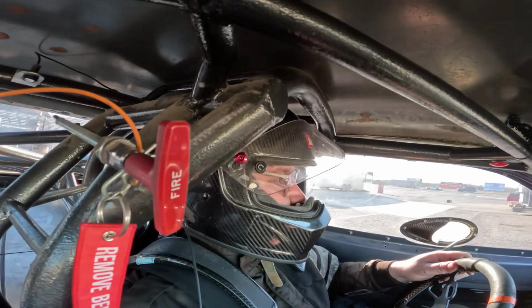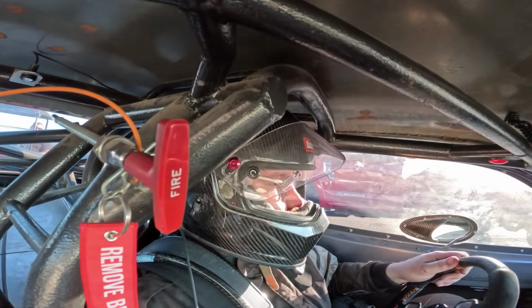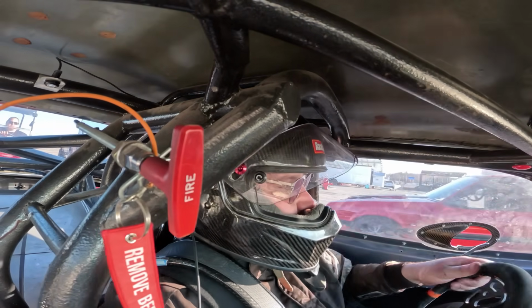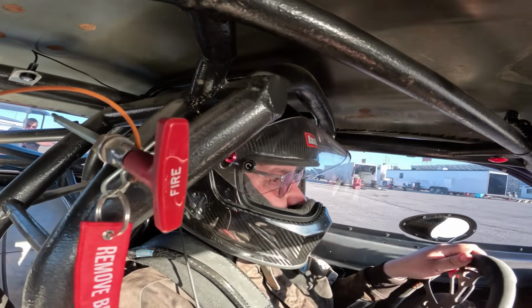Usually when it rattles a tire like that, everybody says put tire pressure in. I usually don't have a lot of good luck with tire pressure, but we're going to go ahead and put a pound in it anyways, and we're just going to see if that'll help with the tire shake or tire rattle.